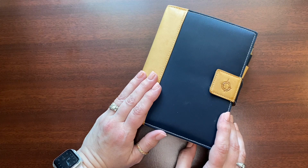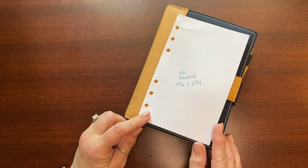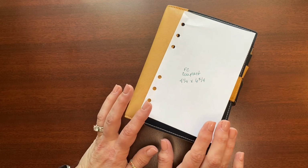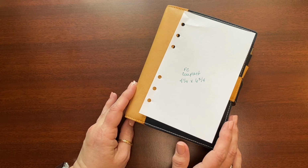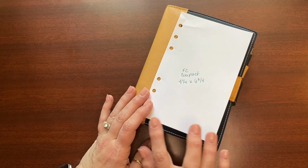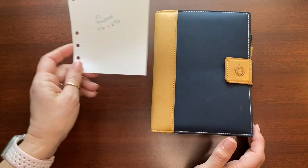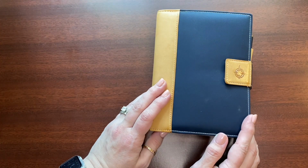As a matter of fact, let me see if I can find it on my mess of a desk. I have a piece of paper. Yeah, so here's Franklin Covey compact. I had cut it to look at whether or not these would fit in some of my Filofax binders. My words are not working today. So I had cut this piece of paper to the right size, and then I just stuck it in here for safekeeping. So anyway, this is the size of Franklin Covey compact. I'll put this off to the side. We'll compare to the personal size paper in just a minute in case you're not familiar with that.